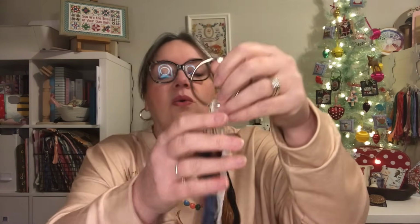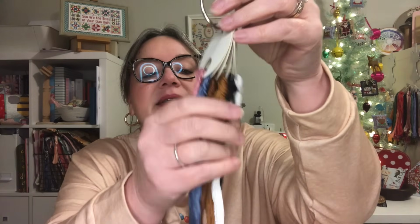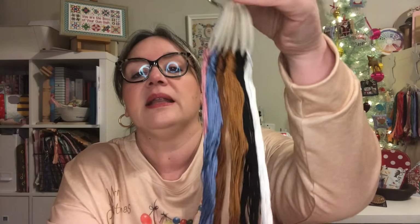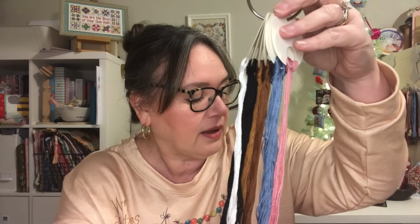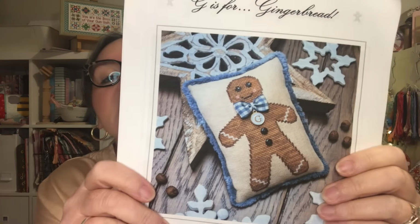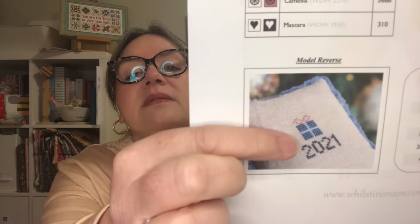So the flosses are all the called for DMC. Christina does give you, I think, Weeks Dye Works and DMC options in the chart. And you'll notice that I have got a blue and a pink here. Now, why did I have a blue and a pink? So here's the little guy there. And I know that I did plan to do one each for Justin and I. That's why on the back of the chart, she puts a little present and the year. So I should do those in blue for Justin and pink for me.